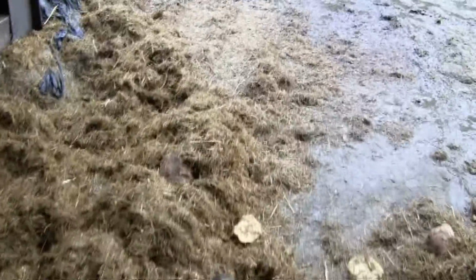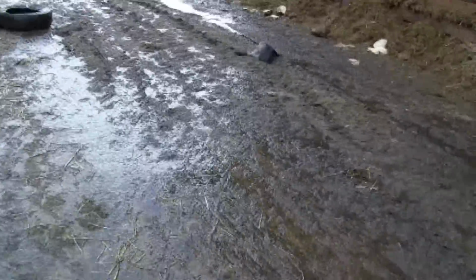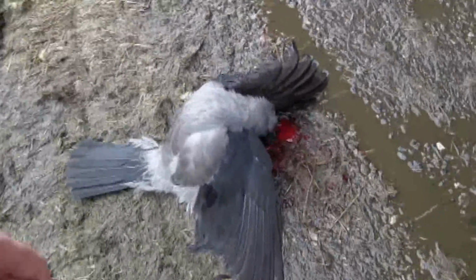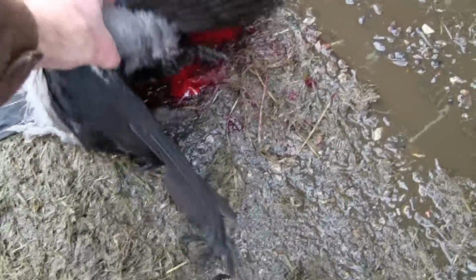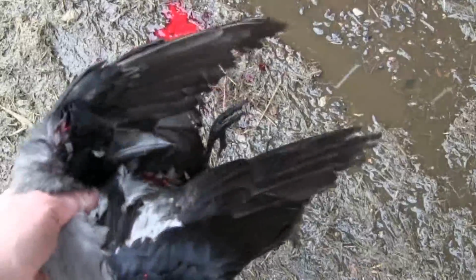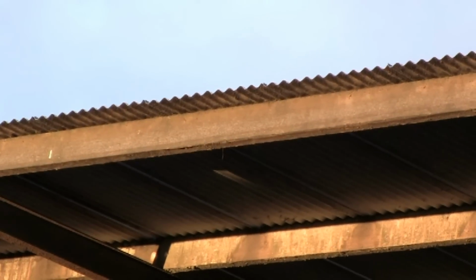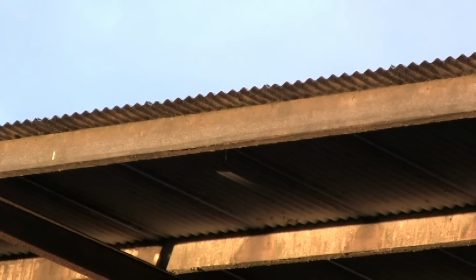So I decide to go out and lift the hooded crow. He bled out quite a bit, surprisingly, but he's cleanly shot through the head. The magpie was unretrievable, unfortunately. But I sat back and waited just to see if anything else would come about.